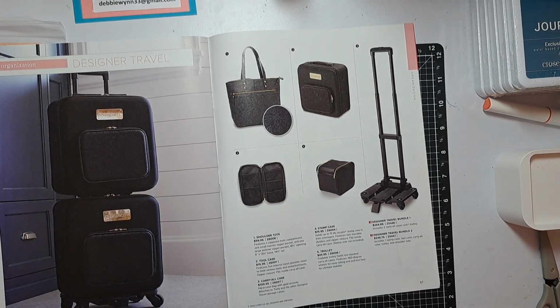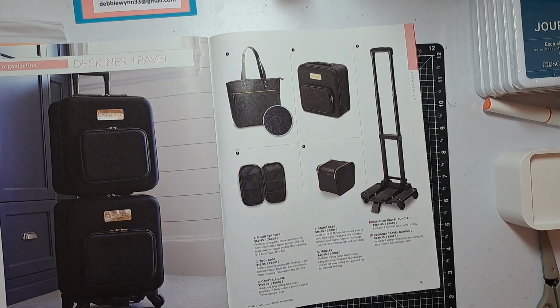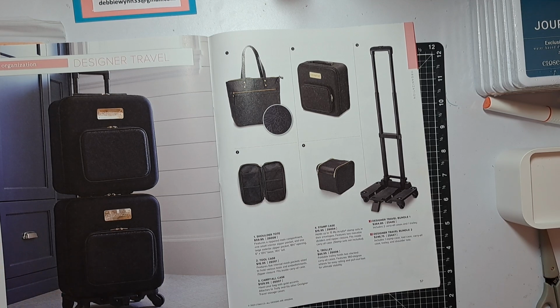Whenever I fly home a couple times a year, I carry this on my plane. I put whatever I want in it. I put my computer in it. I put my camera in it. I put books, what have you. It works great.